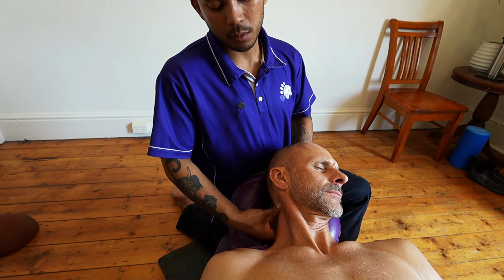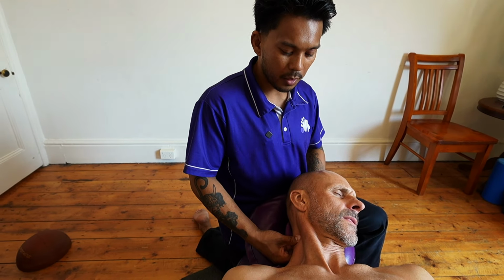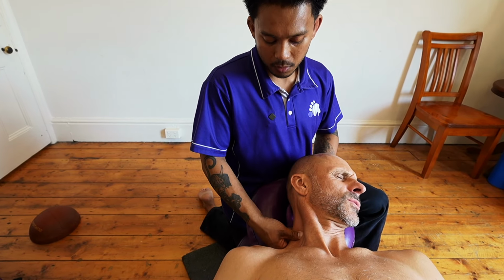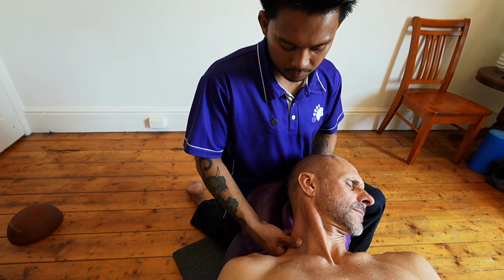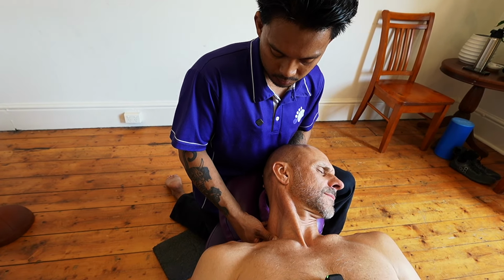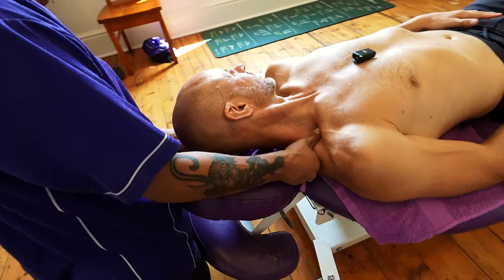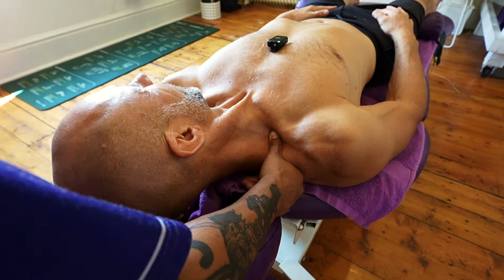Some people might feel a referral or a nerve feeling down the arm, and it could be an impingement in some of these structures in the scalenes or this anterior aspect of the neck. So I like to really just freshen these areas out. I can feel it's a bit tender in some of these areas, so I'm just going to check in, hold this spot. Move it off.